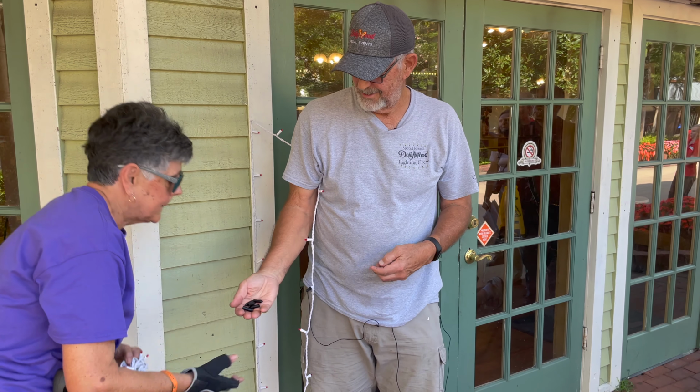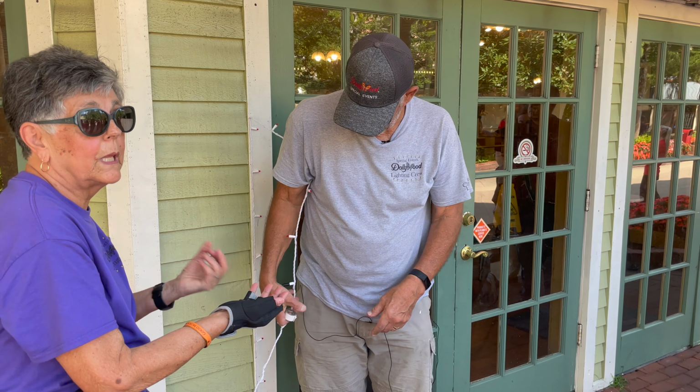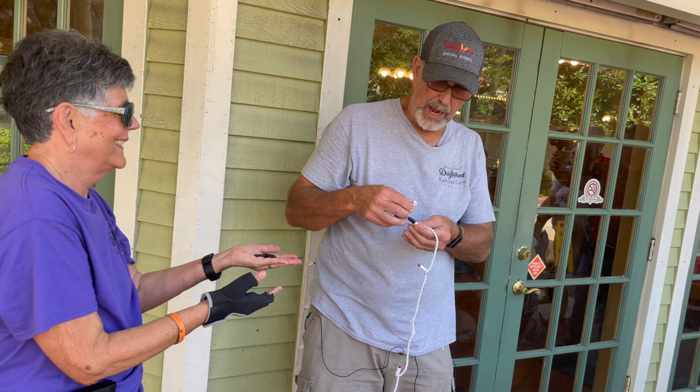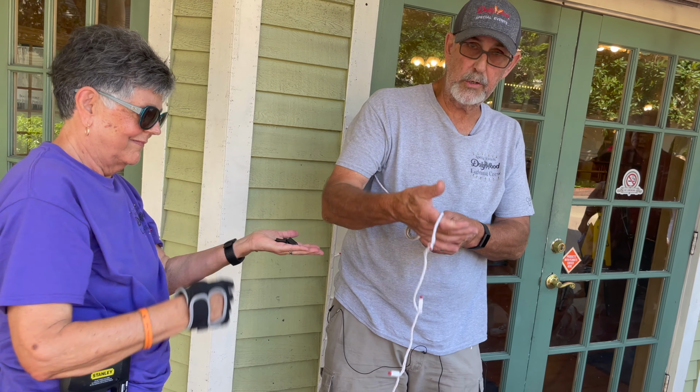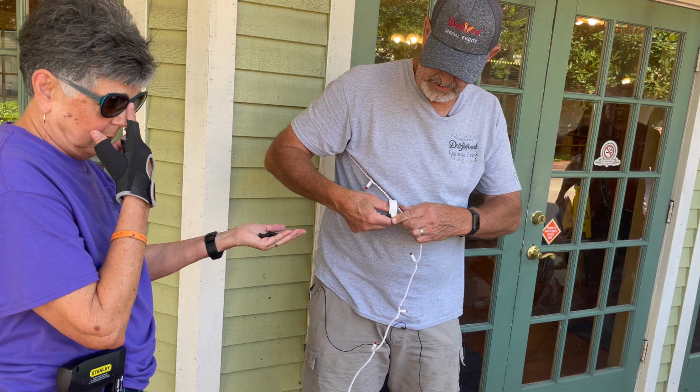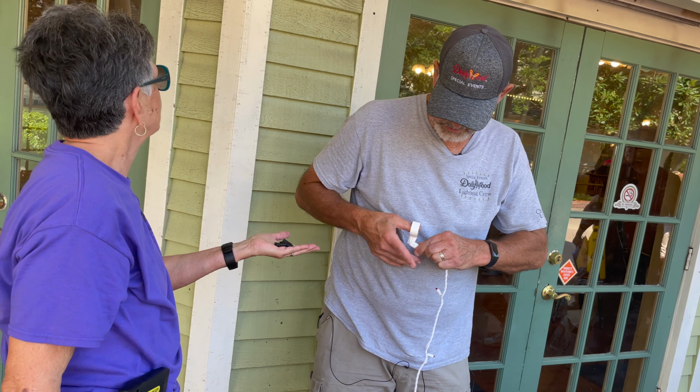Here, hold these. Yeah, we say please. And then we take some white electrical tape, because we're using white wire, and we wrap it around the bulb and tape it to the wire like this.